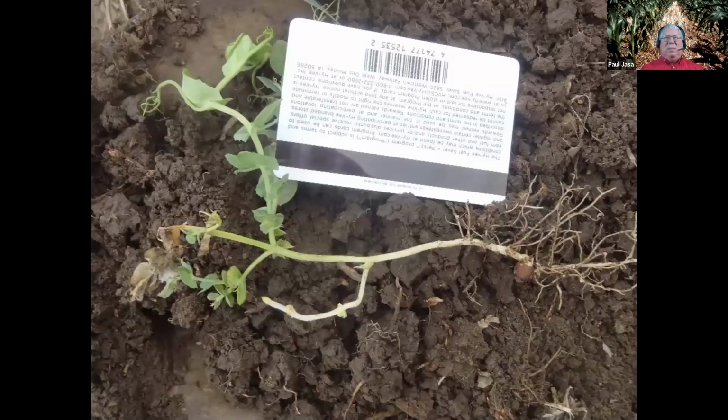I said I plant them deeper. There's the backside of my Hy-Vee fuel saver card. It's not a credit card. Don't bother copying down the number. But that's just for reference there.